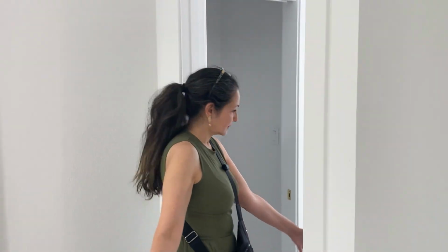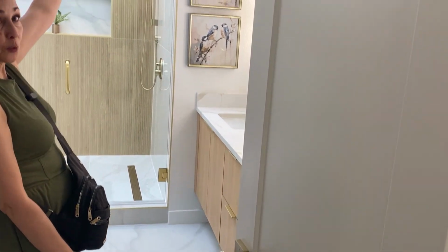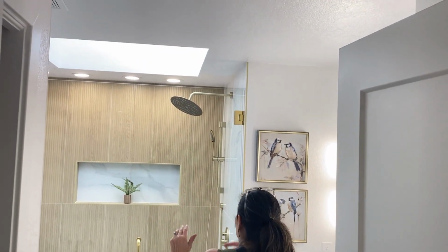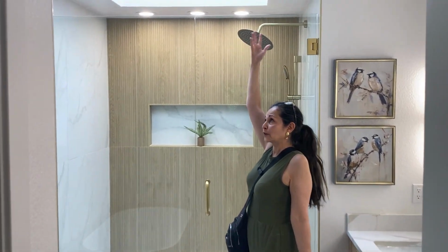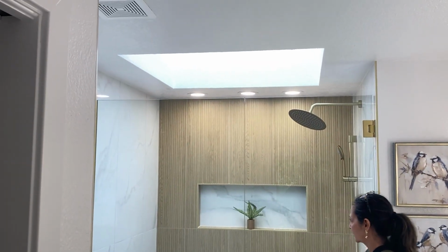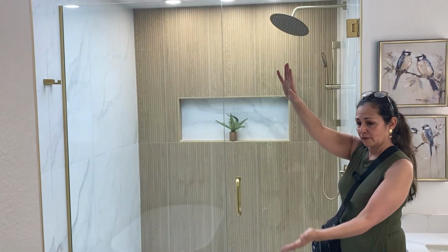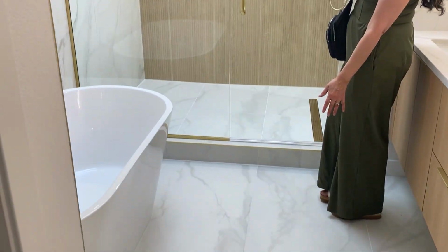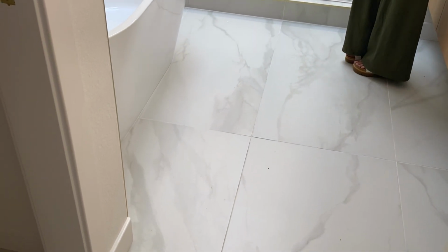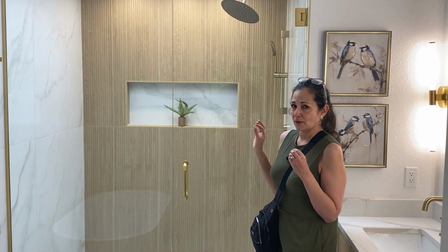As you can see, this tile, I love this tile. Again, very bright. We have skylights over here that just bring so much light. You can be in the shower and looking up at the sky. Look at this shower. It's so pretty. I love all the tile from the floor all the way up to the ceiling. And then that wood paneling just makes it look so zen-like. And I just love all the combination.